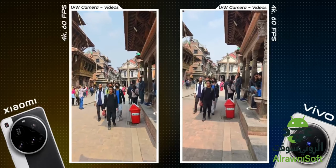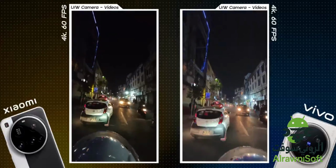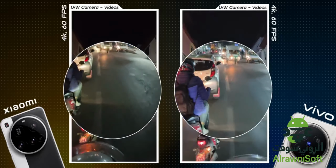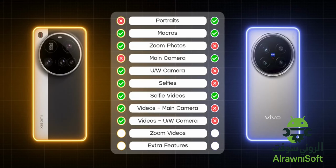Even with the ultra-wide videos, you are getting better stabilization and contrast from Xiaomi compared to Vivo during daytime. At night, however, both phones have miserable output from the ultra-wide camera. Vivo's footage is grainy, while Xiaomi's output is quite muddy. These phones definitely need to upgrade their ultra-wide videography during the night.